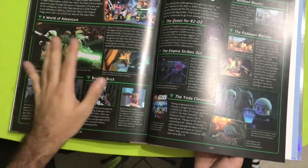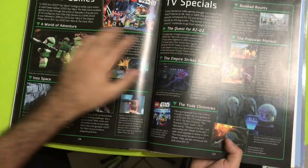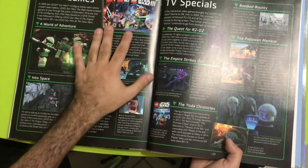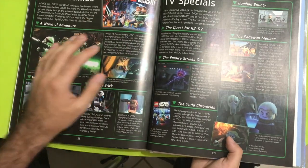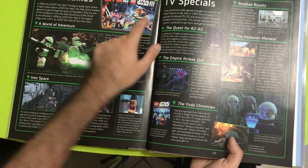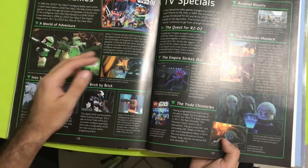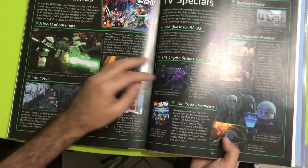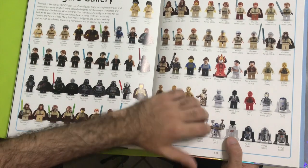We do get 2 pages dedicated to some animated media like TV specials and video games. I grew up with these, huge part of my childhood, and I'm sure they're also a huge part of your childhood as well. There's LEGO Star Wars 3, The Clone Wars, really like that game, as well as the classics like the video game and the complete saga. Finally, at the end, we have the minifigure gallery with every single minifigure.